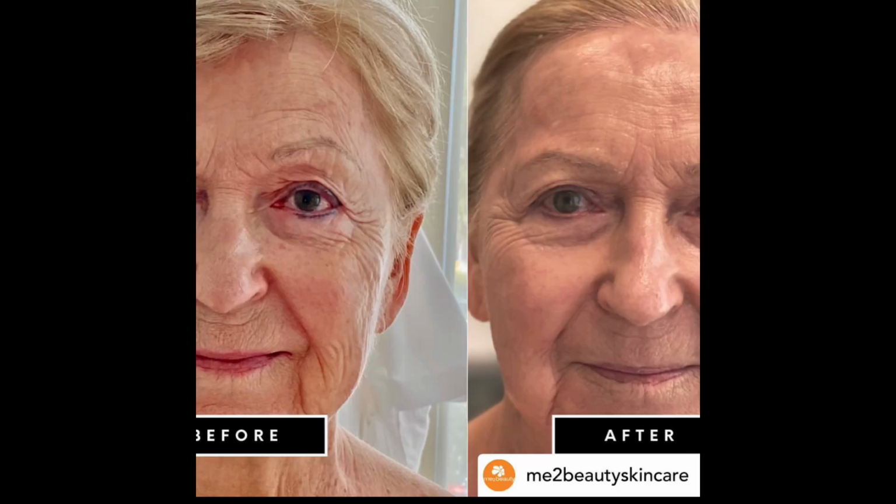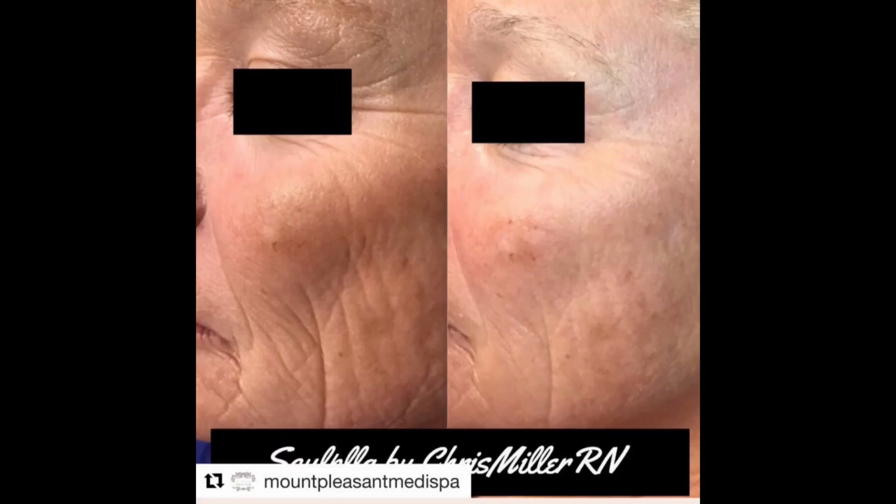We do sell a mask for home use. Now, you're not going to get the same results as you do with the professional mask, but it is a nice mask. It's called the Hydra Velvet Mask. I think that combined with these products really gets you some nice facial filling results. And every year when they make a new batch, they improve upon it. Like this year they're putting in more polylactic acid.